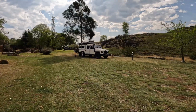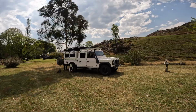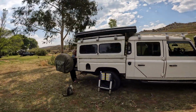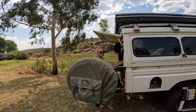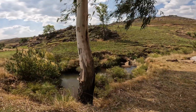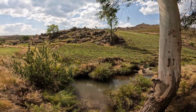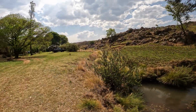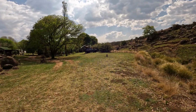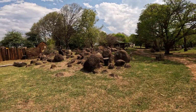So there's our little spot, all set up here. Sally's unpacking while I do the tour. We parked right next to a little river here. Apparently there's a swimming hole about 50 meters up, which I'm going to go and take a little dip in. There's one other camper here this evening. So, I mean, check this out, man. It's just incredible.